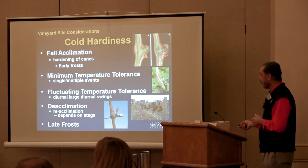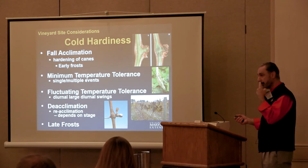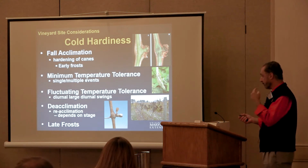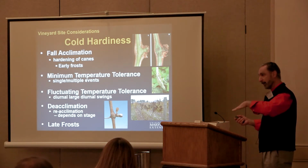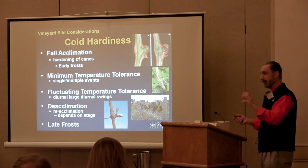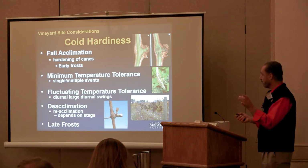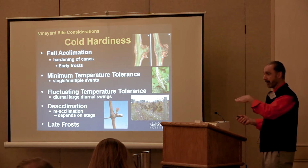Now the good news for grapevines, we have a triple bud. You have a primary that grows, that comes out first. That's your biggest bud. You get a full crop from that. If that one's killed, there's a secondary bud in there, comes out after that. It's a little more cold hardy, produces somewhere between no fruit and 30% of a crop, the secondary buds.